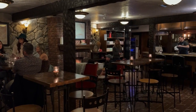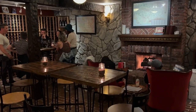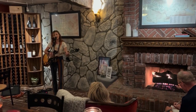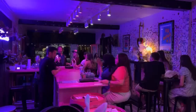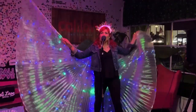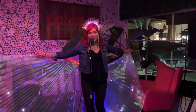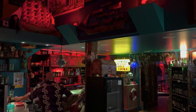Number 3 is the Good Life, that has a nice atmosphere inside with their fireplace, lit candles, and live music on selected nights. And number 4 is Cali Love, that's popular for their karaoke that stays open pretty late, and they have very fun bartenders where I watched one of them do a karaoke to the Phantom of the Opera wearing rainbow wings.